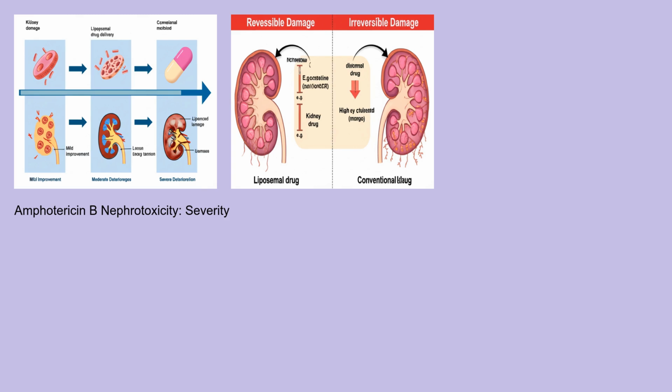While there aren't distinct types of amphotericin B nephrotoxicity, in the same way you'd classify a disease, the severity can range from mild and reversible to severe and potentially irreversible kidney damage. The extent of kidney dysfunction is often categorized based on the degree of creatinine elevation from baseline, or the estimated glomerular filtration rate, or eGFR. Also, liposomal formulations of amphotericin B tend to cause less nephrotoxicity compared to conventional formulations.